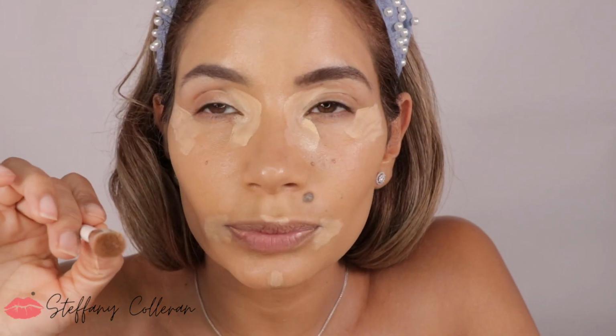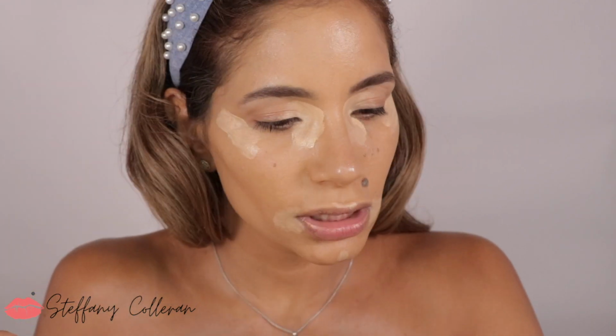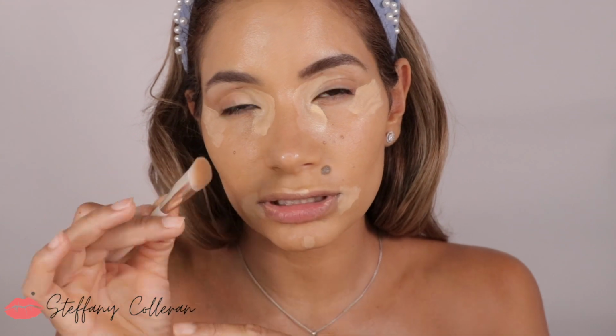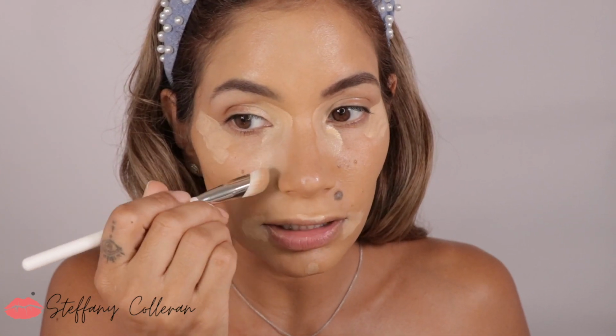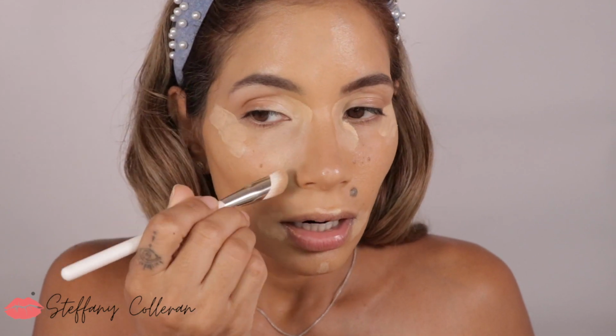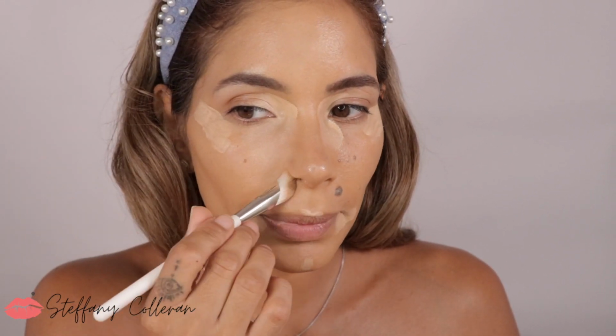Well, that was too much. So first impression, a little bit goes a long way. I applied way too much. So I'm just gonna take a napkin, take out some of the product from my brush, because the more product that you have on the bristles, the harder it's going to be to blend. You're going to end up with a cakey finish. So you can always just take a napkin or an old towel or rag and just wipe it.